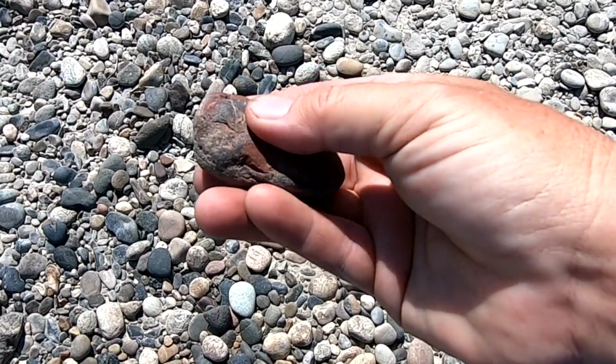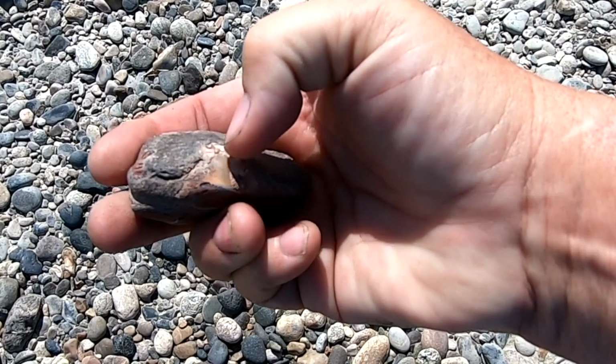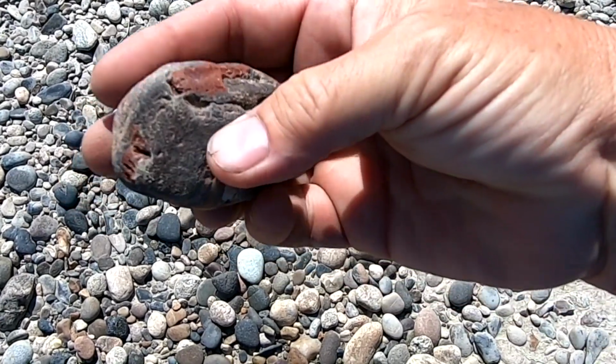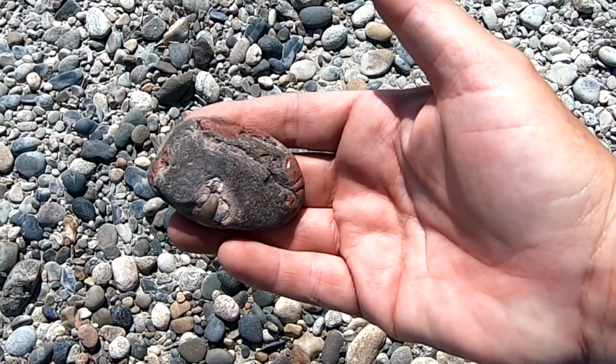This isn't a particularly beautiful jasper, except that I turned it over. It's got a little tiny pocket of chalcedony right in the middle of the host rock and the jasper. It's very, very well mixed. Sweet.